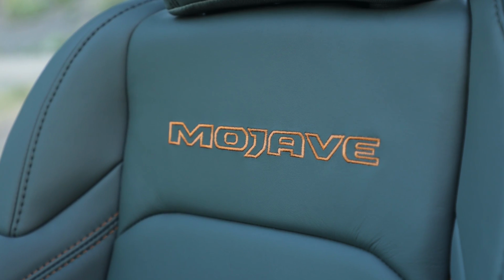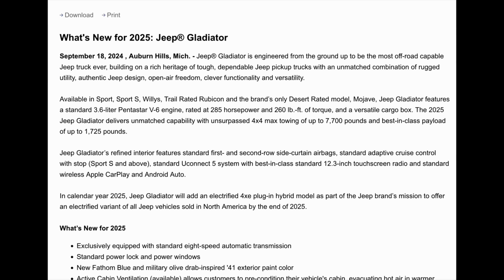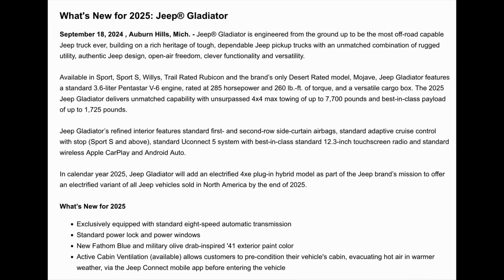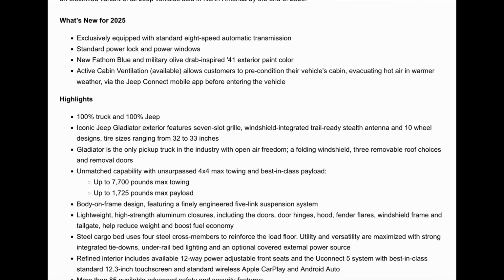And something else I appreciate, even with the base models, we still get the large 12.3-inch infotainment screen with the standard wireless Apple CarPlay and Android Auto. I'm also going to have the full press release on the screen for you to check out so you can see all the trim levels and what each trim has to offer, so you can make the best decision for yourself and which model is going to make sense for you and your family. But I personally like the Sport S, the Willys, and the Rubicon trim levels the most.